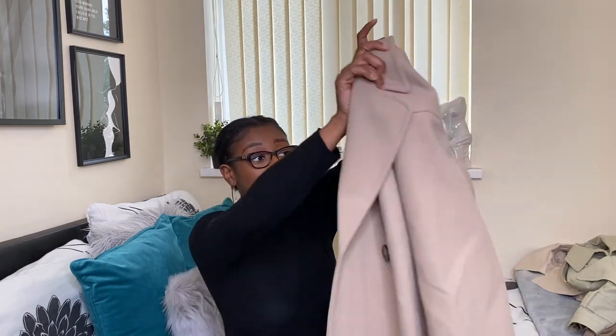So it's in this gorgeous wool blend. As I mentioned, this is super heavy and it is so warm. I popped this on and I was just like, oh, this is so comfy, so warm. Once you layer this up, this will definitely keep you warm in the winter.